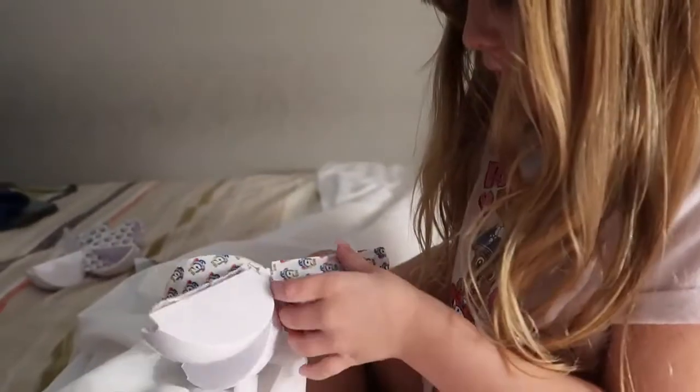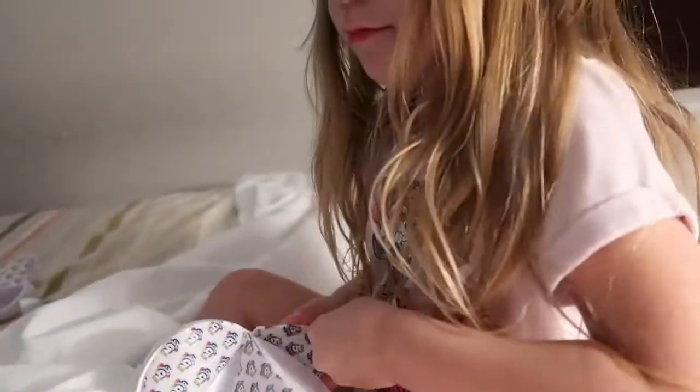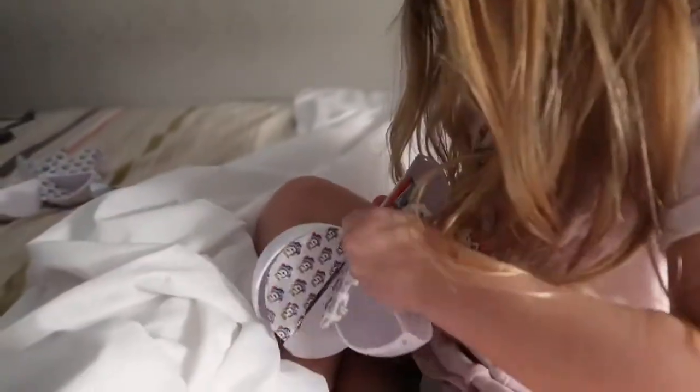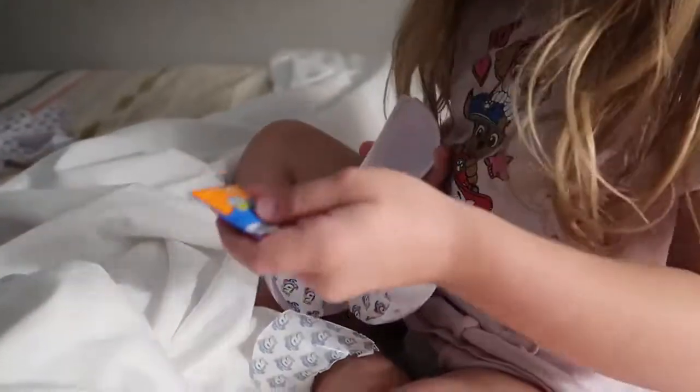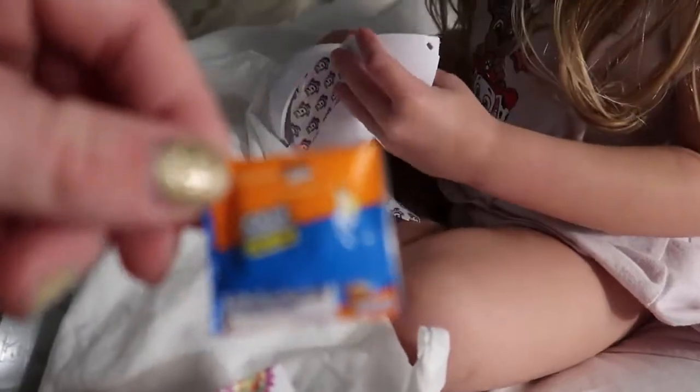Got one more. You think it's gonna be a shopping cart? Oh, I don't think it's a shopping cart. Wow, what is that? Jolly Rancher candy. It's supposed to be shopping cart in there. I don't think so. Very cool. Hey, do you know who makes Jolly Rancher candy, KK?